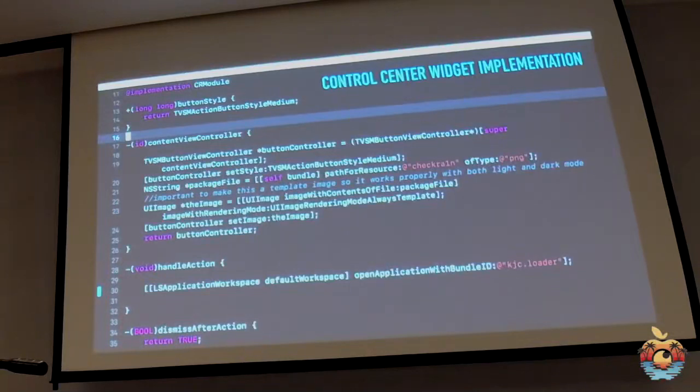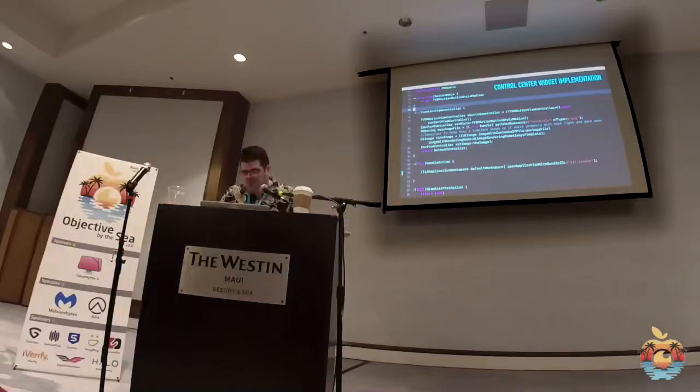The next up is the content view controller. And that just tells you what the button looks like. What image is it showing? Does it have text on it? Things of that nature. It's pretty humdrum. I made it a template image, so if you go between light and dark mode, it'll still work. Let's see here, handle action. That's what happens when you click the button. And dismiss after action. If you don't have that as true, the Control Center will stay up until it automatically goes away from being idle or whatever, as long as you want it to. So if you want it to go away afterwards, dismiss after action, true.